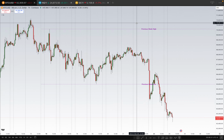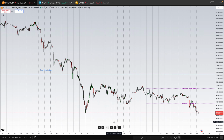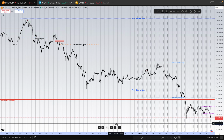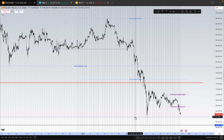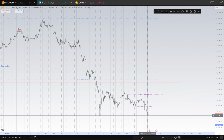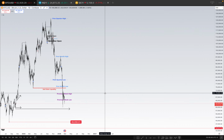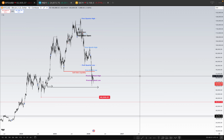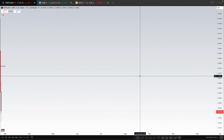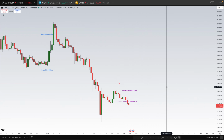We got Bitcoin at 62,000. Again, next target is 59, and ultimately down into here, which is 58,863. It's looking good though. Down into there. Also been looking at Ripple, just because you know the pairs are correlated.